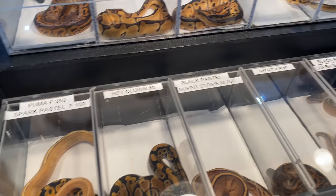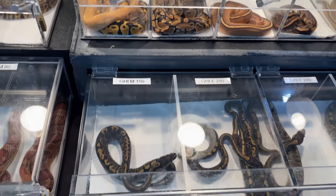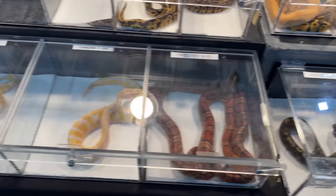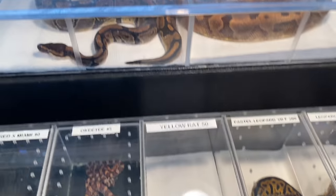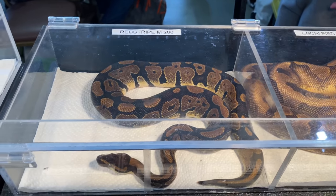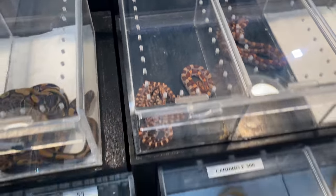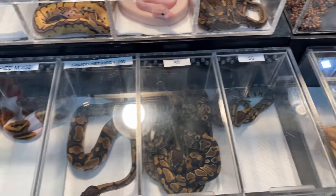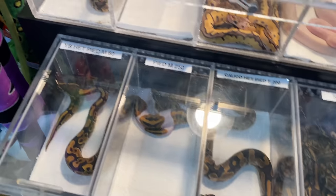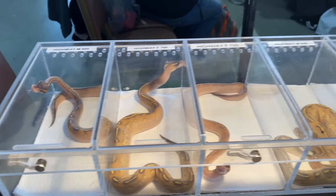We got some Puma Spark Pastels, some GHI stuff, some pastel leopards, bigger red stripe male there, some Candinos. Ivories, nice highways up there.